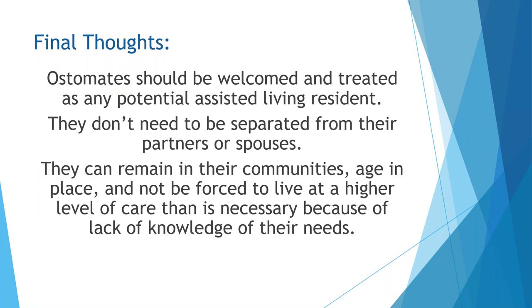You can bring value to your facility by understanding the difference between simplistic and regular care with proper education and any kind of complexities that may occur with patients with ostomies that would just need referral back to their providers, their wound ostomy continence nurses, or their surgeons. So you can bring value to your facility by understanding that concept much more. We want people with ostomies to be welcome and treated in any potential assisted living, to be able to stay at their home and not be separated from their partners or spouses, and to be able to age in place, which I think is the focus of the future for certain in this country. Next slide, please.